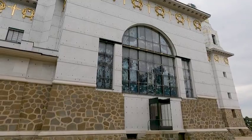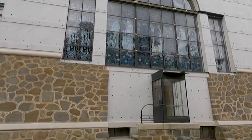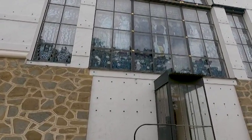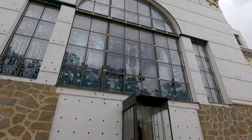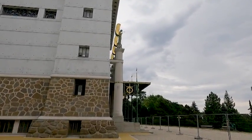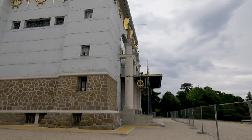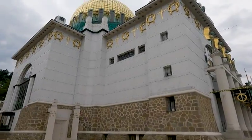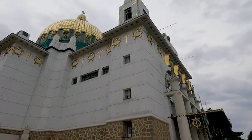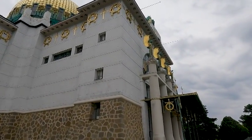We can't go inside because of COVID, but let me get close to the windows. Here's the stained glass windows. There's some of them. There's fences around because it's been closed because of COVID. It's hard for me to zoom out, but let me get as much as I can. Up there's the top. This church was built for the patients in the psychiatric hospital.